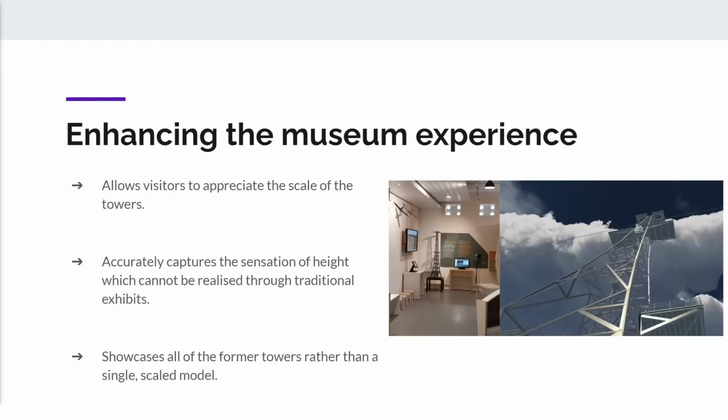Pictured here is one of the scaled models of the tower present in the museum, which is hard to translate to its real height. The VR application has recreated the towers true to their scale, allowing appreciation of their actual height, and accurately captures the sensation of standing at the top, which traditional exhibits cannot imitate. To aid in advertising this project locally for the museum, we've created a trailer highlighting the key functionality and showcasing a VR user within the experience.